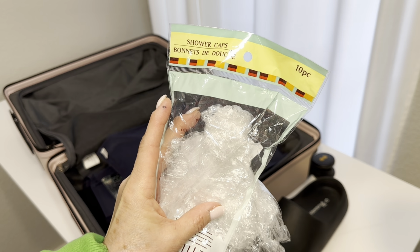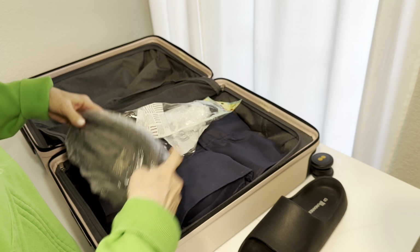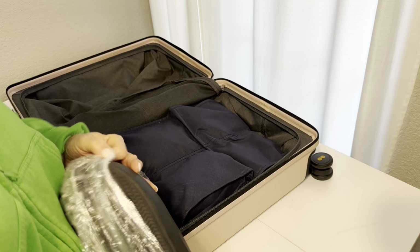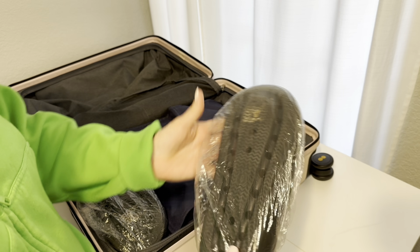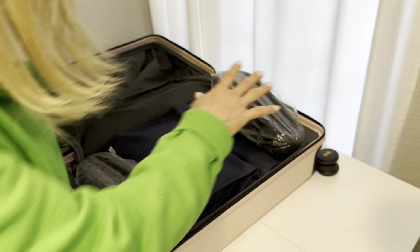Pick up a package of 10 shower caps from the Dollar Tree and use those over the bottoms of your shoes so that you can pack them without worrying about getting your suitcase or your clothes dirty. I like to save as much money as possible when traveling so I can spend that on the trip itself.